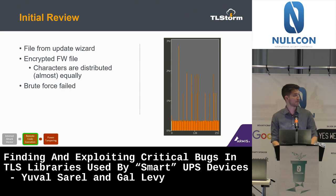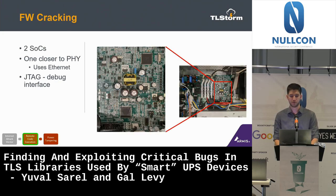So, let's dive in. As to the firmware. The firmware file can be obtained from the update wizard supplied by APC. And as you can see in the histogram on the right, it seems to be encrypted, with most bytes distributed equally. Some bytes are more common than others, as you can see in the little spikes, but long story short, we didn't find a way to brute force the decryption of the firmware file. So we went on a different approach.